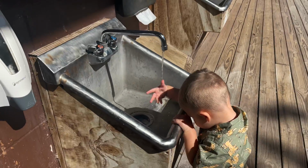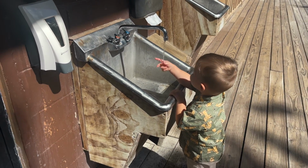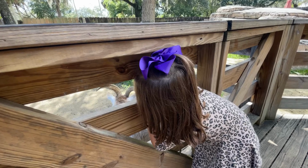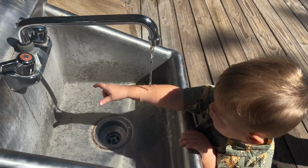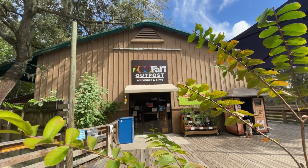Usually feeding opportunities are available, but they stop the feeding at 3 p.m. and it's 3:01 right now, so they wouldn't give us any feed. I think Vivian's content just to be able to touch one of them, though. All Pierce cares about is the sink to wash your hands. Wash your hands. There's also a gift shop right in the middle of the petting zoo area.